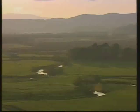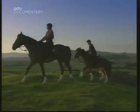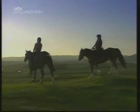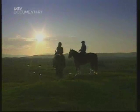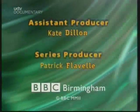So how many miles have we done? We've done 60 miles in the last 2 days. No wonder I'm sore. No, it's not surprising, is it? But it's worth it to come here. And this is the hill where it all started in Scotland. The capital of the Scots of Dalriada. That's it. It all started here. I like being here. It's lovely, isn't it, in the sunset. Beautiful spot. Yeah.